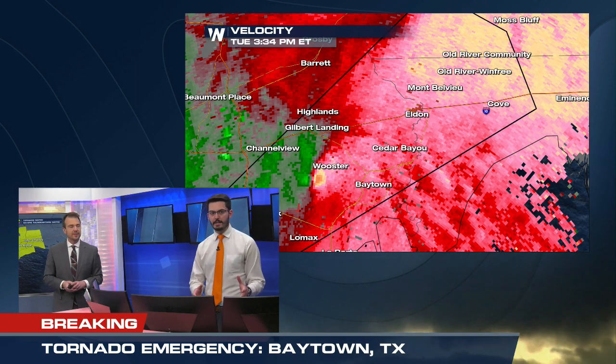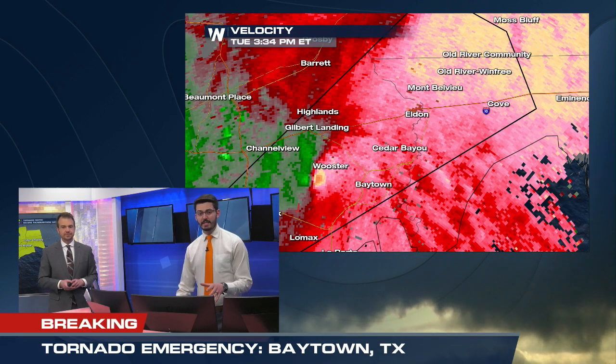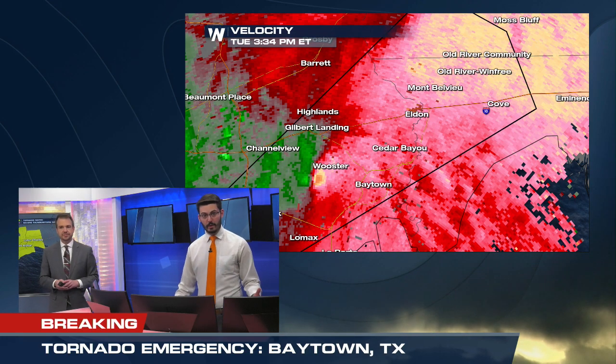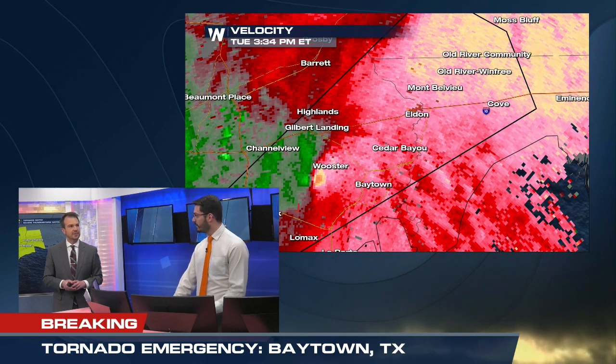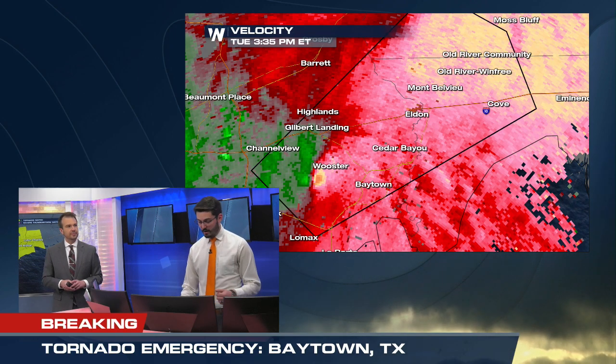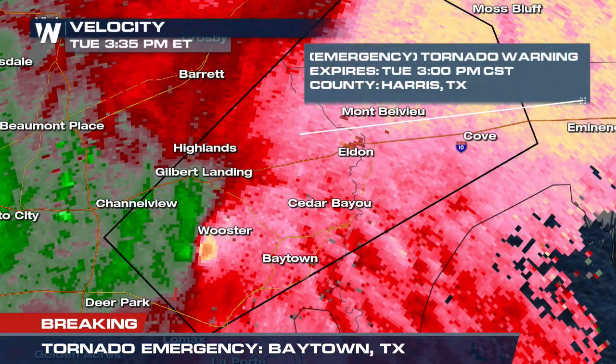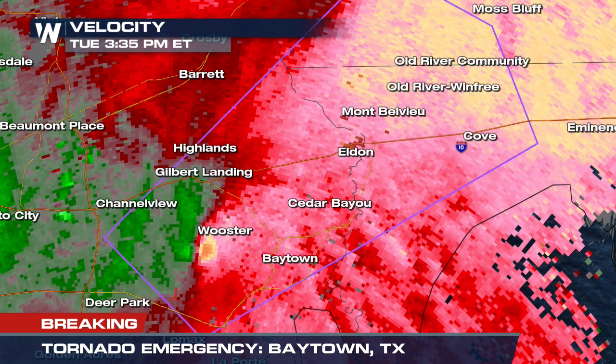And this area is all too familiar with extreme weather. Of course, you have a lot of hurricanes, but this is not something where you would want to evacuate. Wherever you are, you settle down in place. You do not move until that storm has moved on. This tornado emergency is until 3 o'clock Central Time, so we still have quite a bit of time until we see that warning canceled. So that's going to be something that is persistent over the next 25 minutes or so.